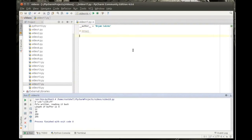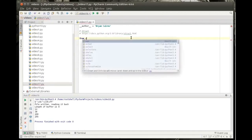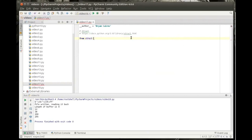First thing we want to do, I'm going to put a link in there for when you download my tutorial off my website, so you can very quickly go out and read about this. But we're going to do from struct import star. What that's really doing is we're taking the struct package and importing everything inside of it. We've done this before. And we're going to make a string literal here, which is, of course, the path to our file. And yours will be whatever, you know, C, my documents, et cetera.